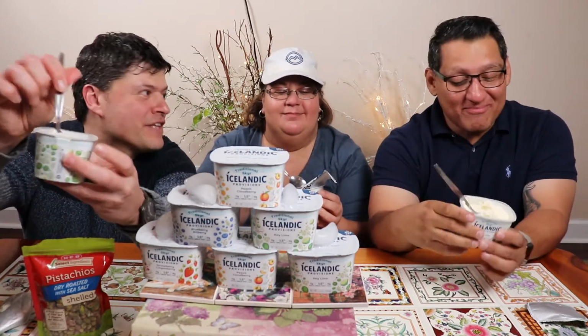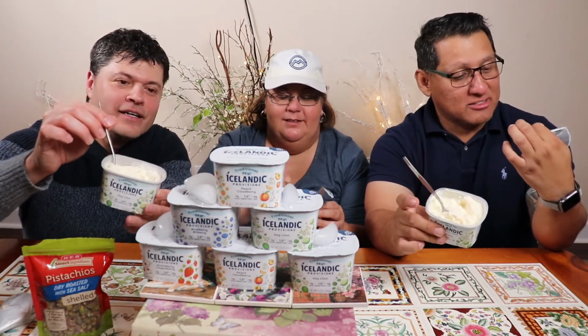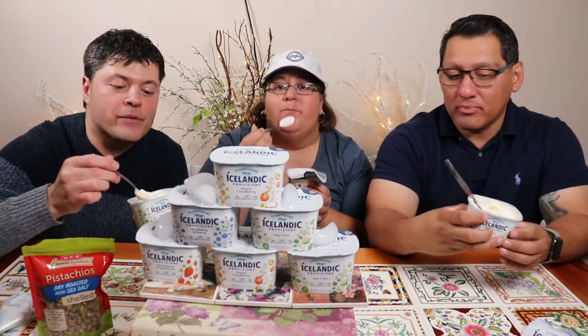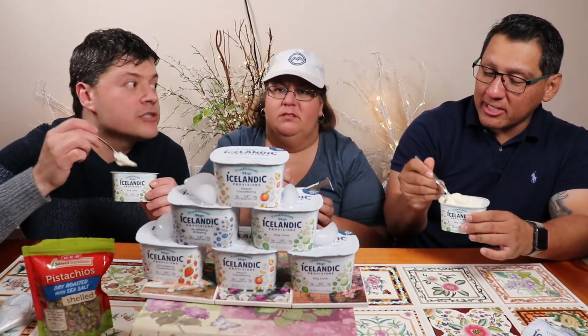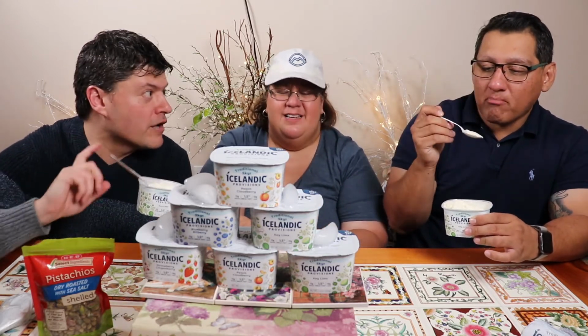I have the key lime. Do you? I got the same one then. Let me check this out. Wow, it's very creamy. So first try it without the nuts, and then you can add whatever you want. Why is it so creamy though? Because of all the dairy. It takes 4 cups of milk for just 1 cup of Skyr. It's not sweet at all.